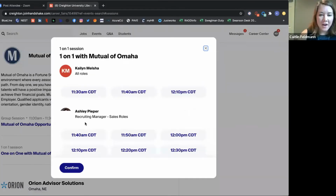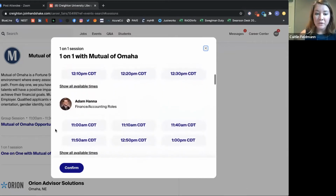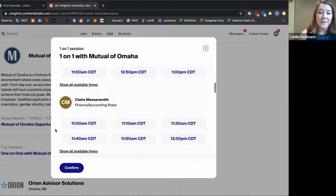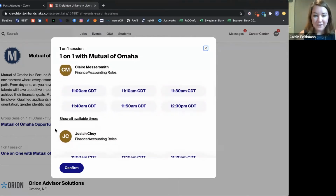Perfect. So Mutual of Omaha is going to hold some one-on-one sessions. What we can see here as we click into the one-on-one sessions is there are many different times available for different types of recruiters. So many of the organizations coming might be recruiting for multiple types of roles. And so if you're looking at something specifically for sales versus finance and accounting, you might be signed up with a different type of recruiter for these different times.